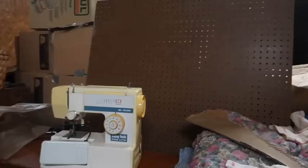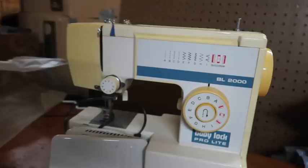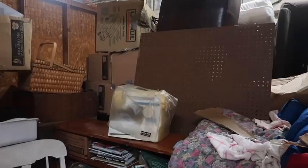Wow, that's a really old Baby Lock Pro-Lite. I've never even seen a Baby Lock like that. And again, this looks in decent condition. Yeah, it's an older one. It surprises me. Must be from other parts of the country. We have a dish trainer. I don't know if we use those anymore. They make them different now.